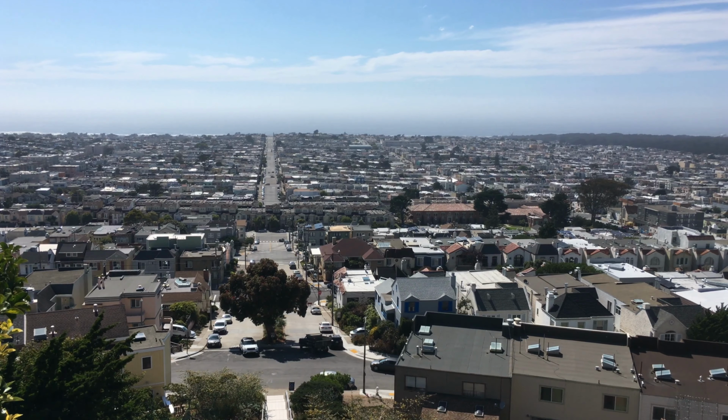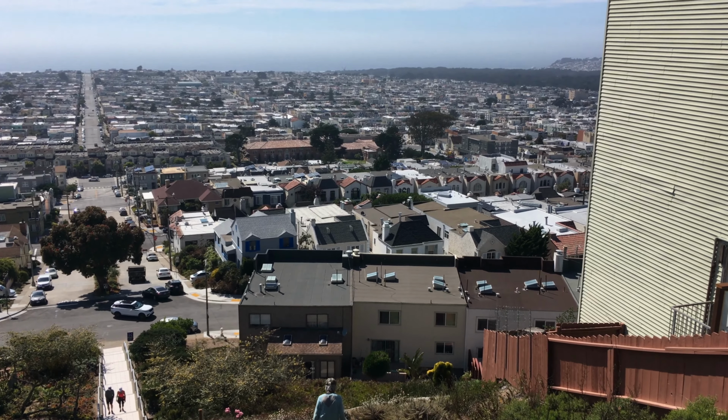Just soak in the view. Golden Gate Park on the right there, going out to the ocean.